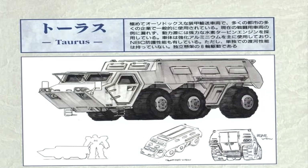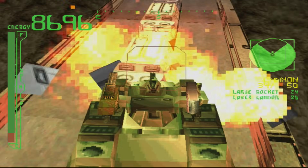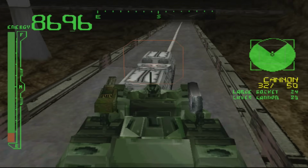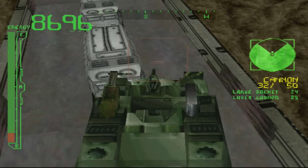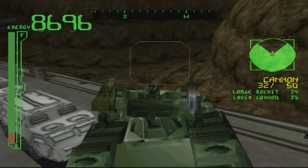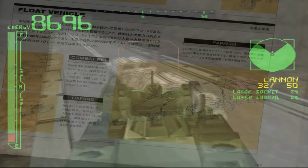Next up is the Taurus, a very conventional armored core transport vehicle used by many companies in the many underground cities. Its body is made up of reinforced aluminium, has an independent suspension with 6-wheel drive, and like all modern vehicles of this era, is powered by a hydrogen turbine engine. It is noted, however, on page 84 of the Unknown book that the Taurus cannot cross rivers on its own.